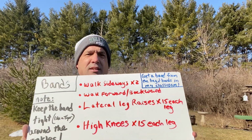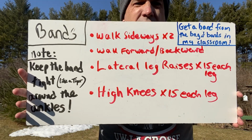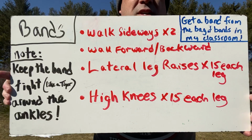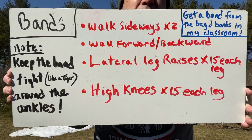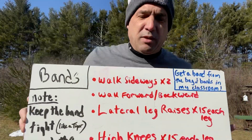And I made another board here. This is the stretch band routine, for those of you that may have forgotten about that. There you go. Oops, shadows are getting in the way over there. Okay, I'm gonna back up a little bit. Remember to keep it tight.